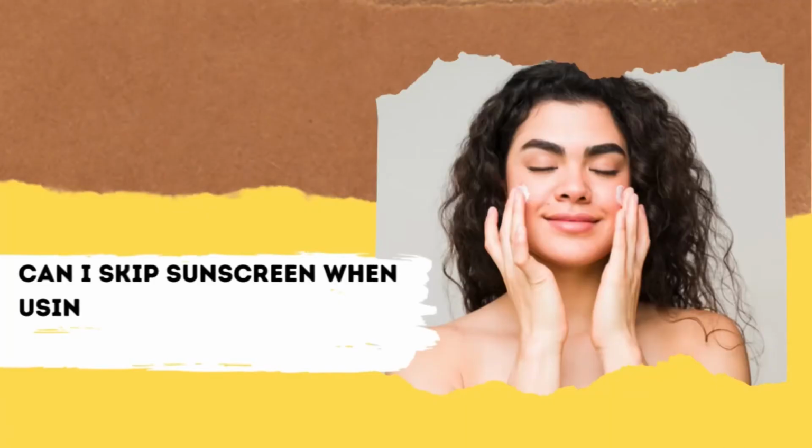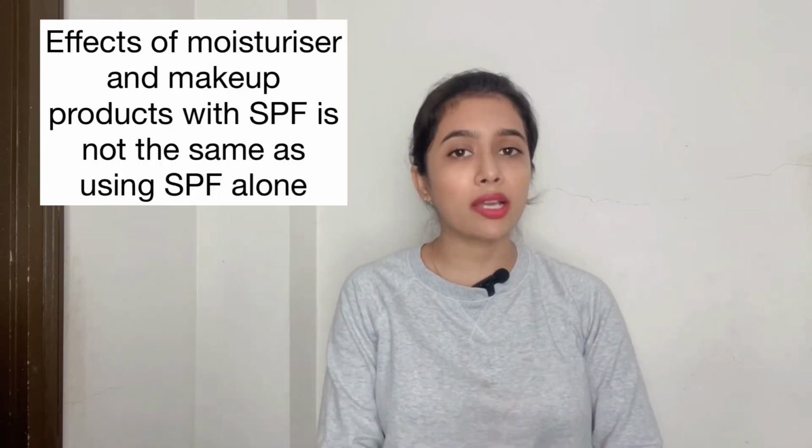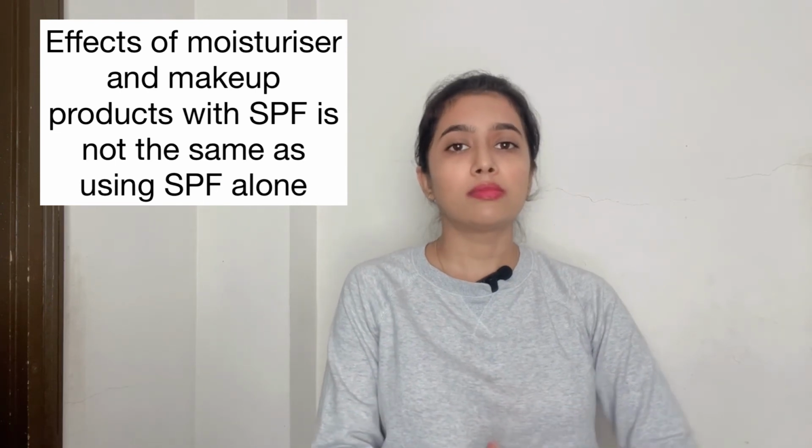Can I skip sunscreen when I am using a moisturizer or makeup product with SPF? Short answer, no, because here the sun protective ingredients are diluted with the other ingredients, so it will minimize the efficacy of the sun protection. Your moisturizer could have SPF 15 or 30 on the label, but the amount you put on your skin will not be enough, and you will end up having 10 or 12 on your skin. So the sun protection in moisturizers and makeup products is not as effective as using SPF or sunscreen alone.